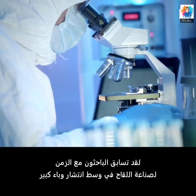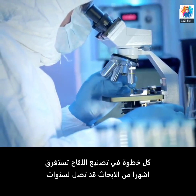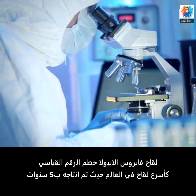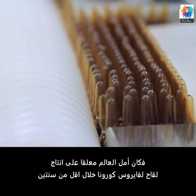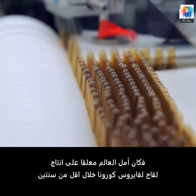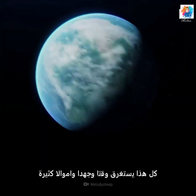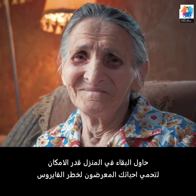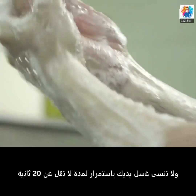It's a race against time to develop a vaccine amid a pandemic. Each step in vaccine development usually takes months, if not years. An Ebola vaccine broke records by being ready in 5 years. The hope here is to develop one for the new coronavirus in a record-breaking 12 to 18 months. While all this will take time, stay home if you can, to protect the most vulnerable. And don't forget to wash your hands for at least 20 seconds and as often as possible.